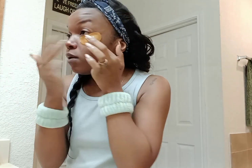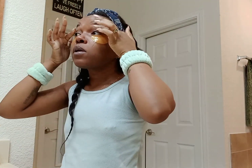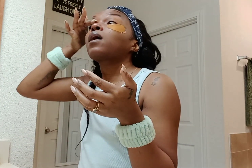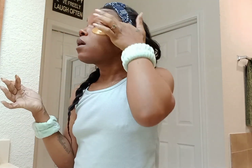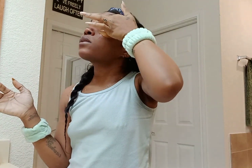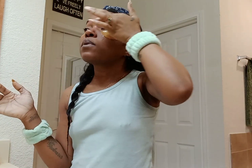Okay, these feel really good on. Once I have both on, I just like to, because after this I'm not going to put on my regular eye cream that I would normally do in my regular routine, in which I would go all the way around the eye, I'm just going to take the rest of the product that's on the patch and go in the same areas that I would with my regular eye cream.